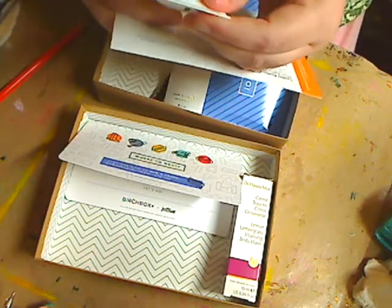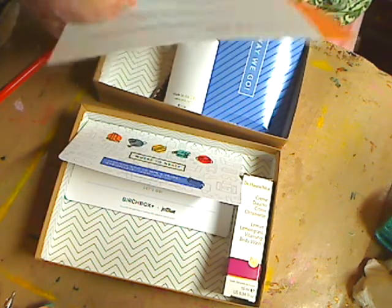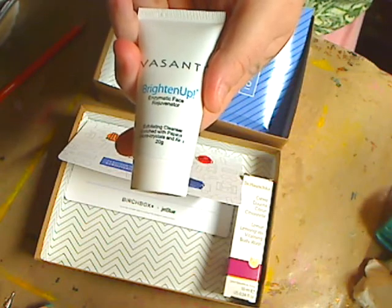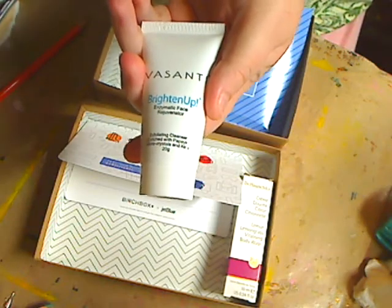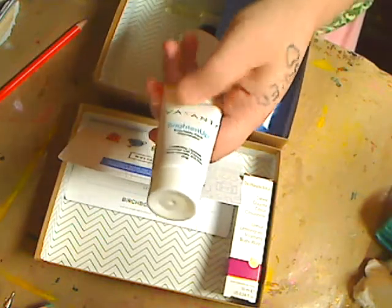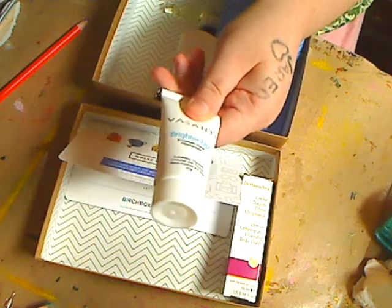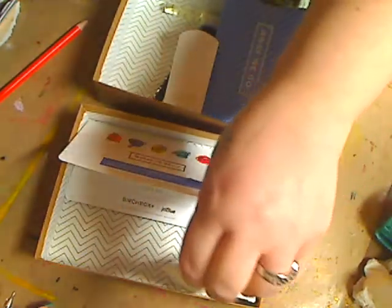the Visanti Brighten Up Enzymatic Face Exfoliating Cleanser. This customer fave mimics effects of microdermabrasion for a glowing, smooth complexion. Three to five times a week, massage a pea-sized amount into damp skin and rinse. So this is for your face. This is a better size, where you can at least get maybe a week or two out of it. If you're only using it on your face, you only use a little bit, and only three to five times a week. So at least you can get a couple weeks to see if you notice a difference before you buy the full size. So that's okay.